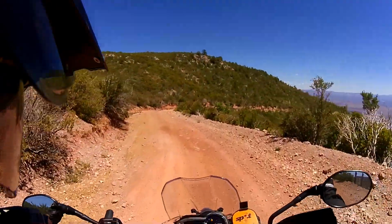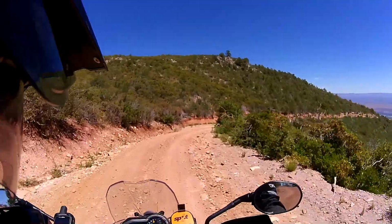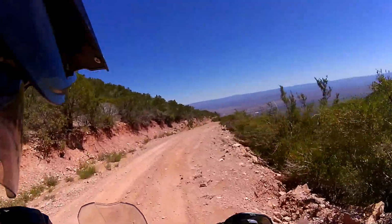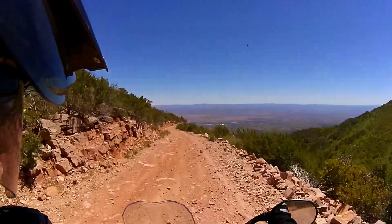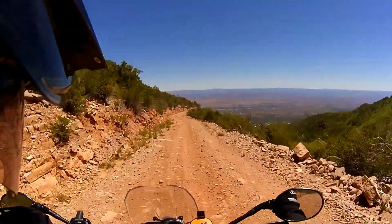Well, as the crow flies, and we're not a crow, Jerome is about 5.5 miles away, and taking this road, I believe it's probably between 7 and 10 miles with all the switchbacks and whatnot.